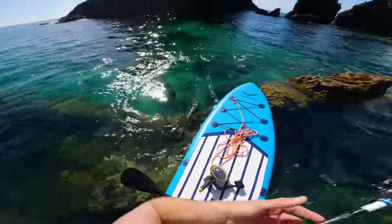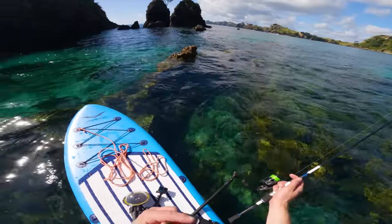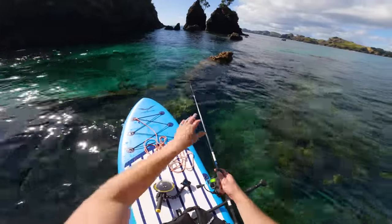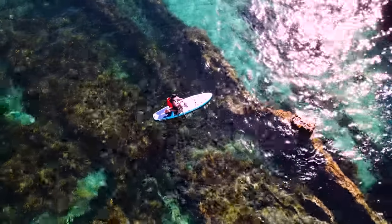How's this spot? Little wash action. The back of this little rock here. See the current pushing through. There'll be a fish here, man.